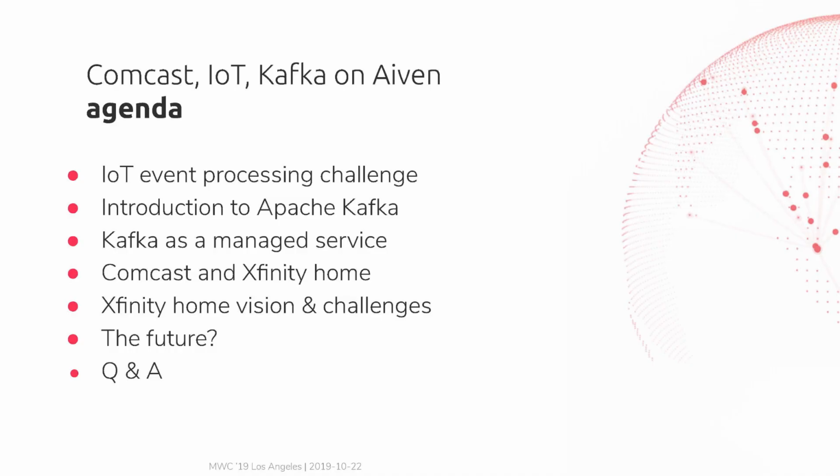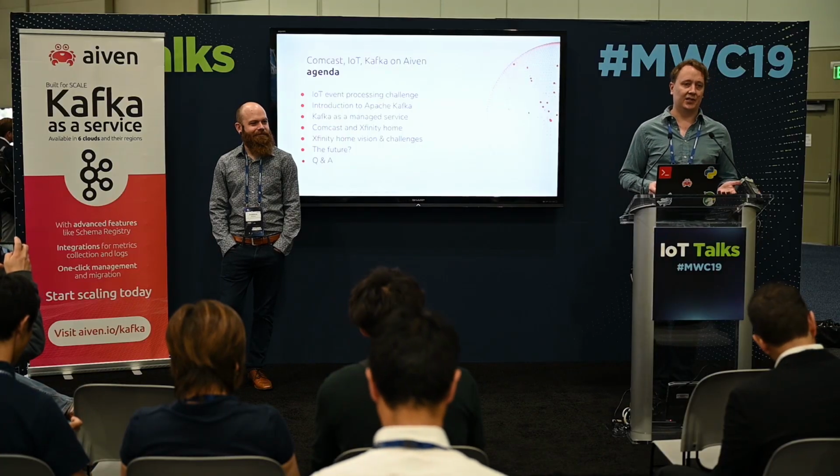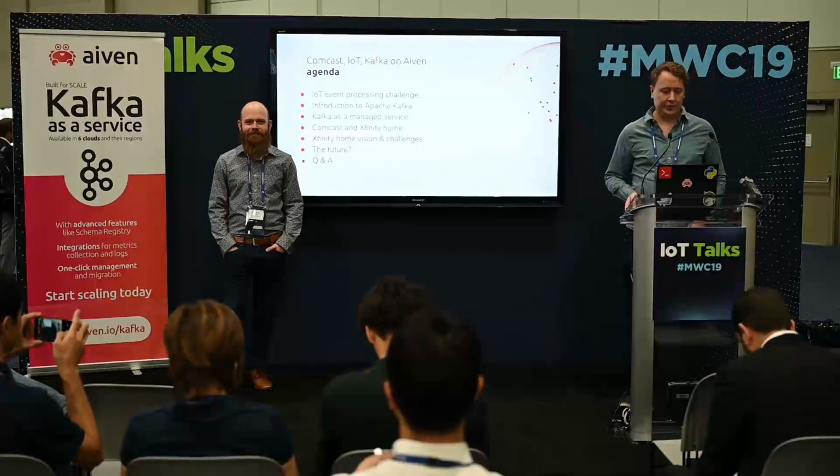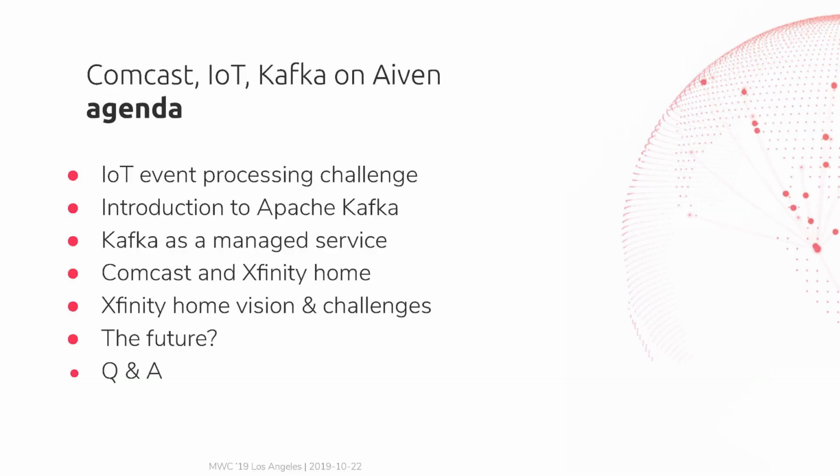automation. So we'll start by discussing some of the challenges in IoT event processing, and then move on to talk about Apache Kafka and how it's fit for these use cases, and how you can operate and use it in cloud environments, and how to run it efficiently, and how other companies around the world are doing it. I'll then give the stage to Andrew, who's going to be talking more about Comcast and Xfinity Home, and some of the objectives and requirements and challenges they had when building the platform.